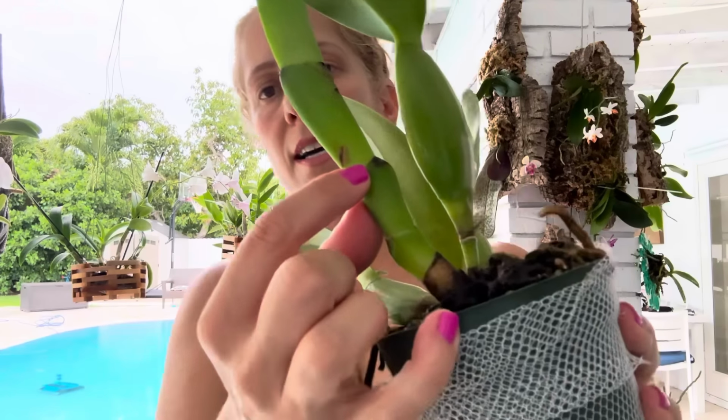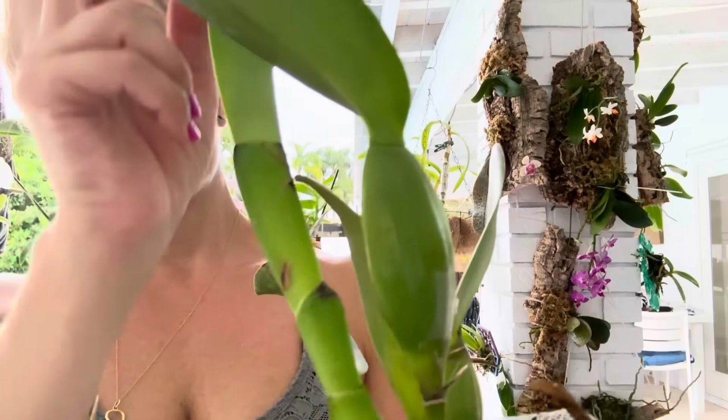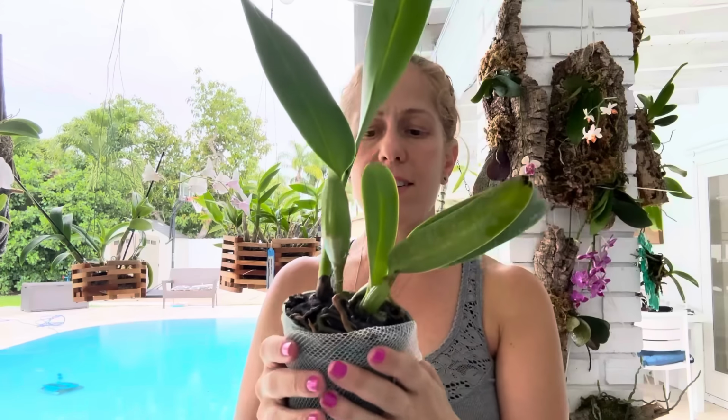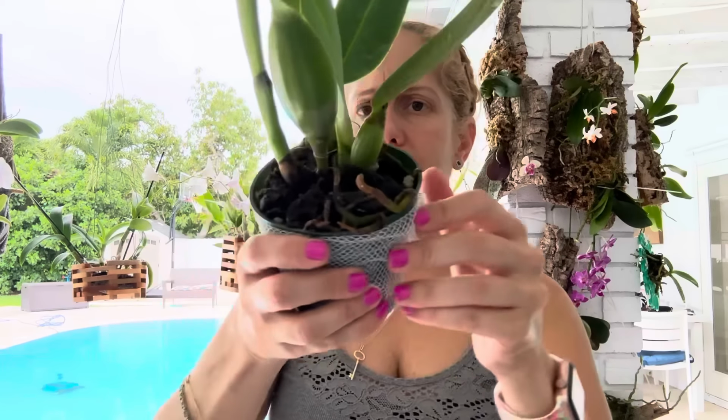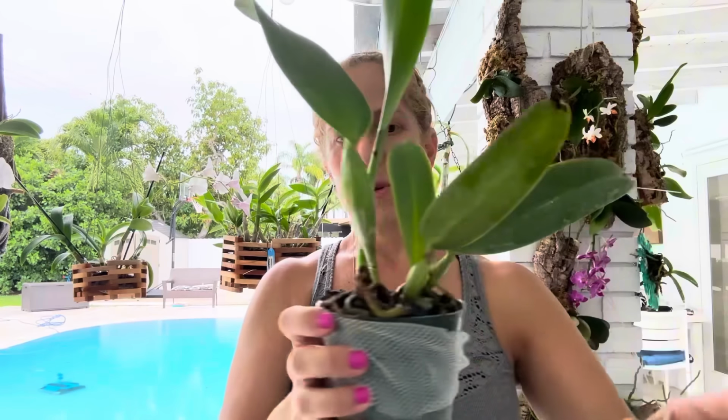But look at this lovely plant. Look at this orchid. I've had ones that have a little bit of speckling, and that kind of tells me that there's gonna be some kind of flashiness in the flower. So at least that's been my experience. I look at these green roots, everything looking good. Nice pseudobulbs. I mean, this is fantastic.